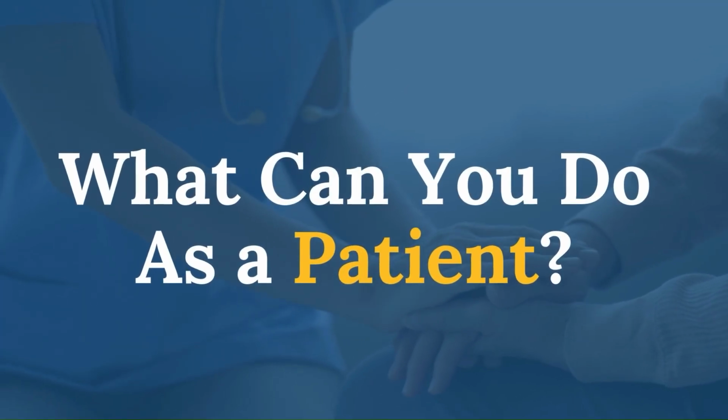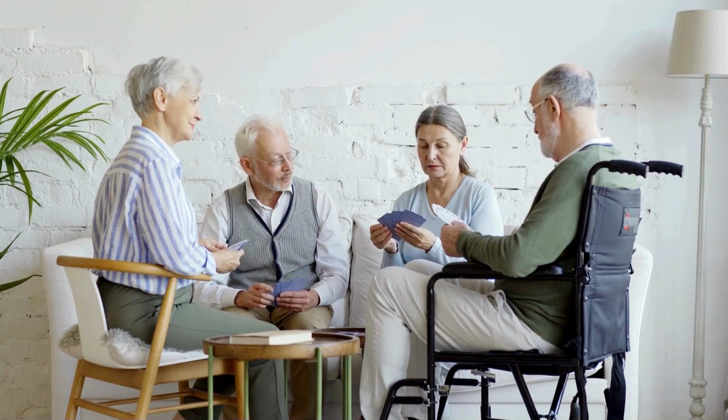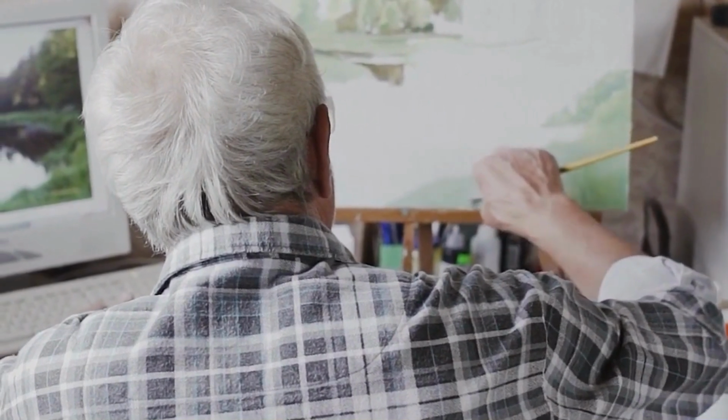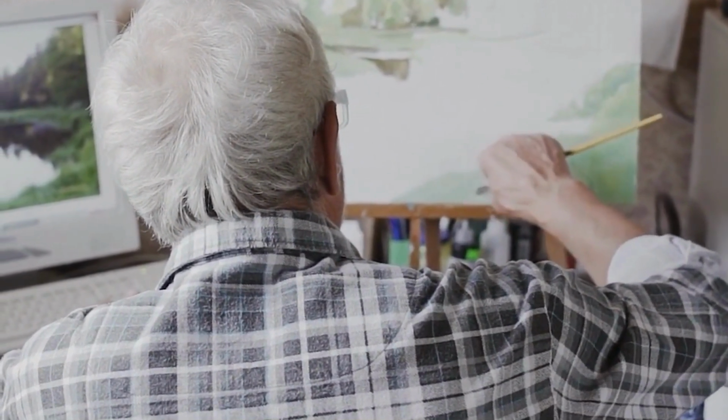What can you do as a patient? Make a plan with your caregiver to participate in social groups and activities. Take up creative hobbies like painting, dance, or music.